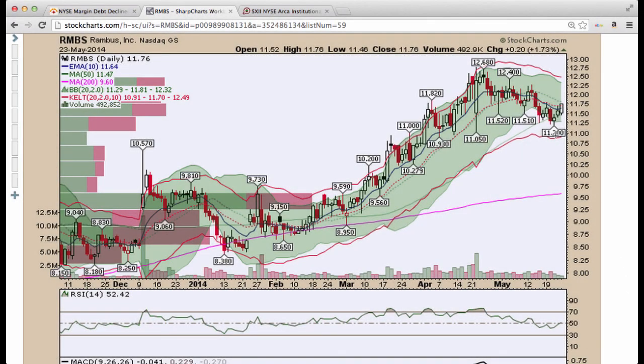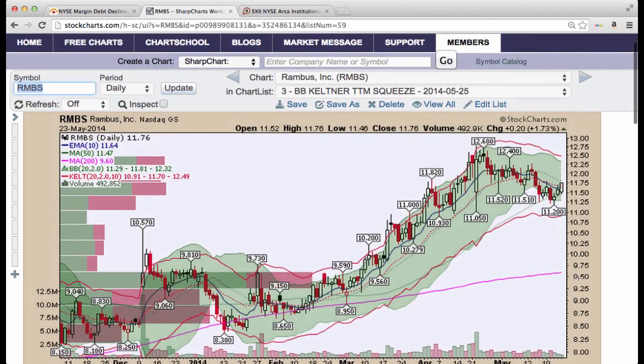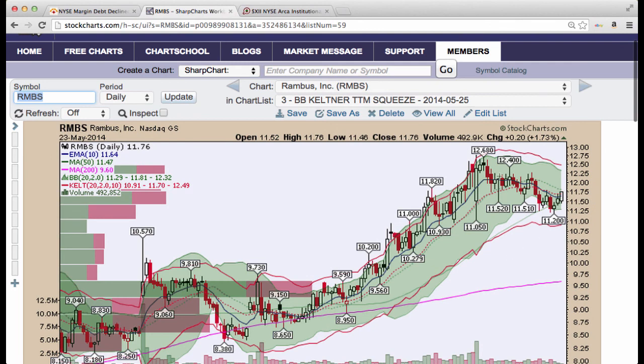Note Rambus has been consolidating along the 50-period moving average here. We'd just like to see some volume. Note MACD is crossing. MACD is turning and could cross in the near future, and Stochastics is leading that move currently. So a nice consolidation pattern here after a nice move off of the 8 level. We ran up, consolidated, now I'm expecting a move higher.